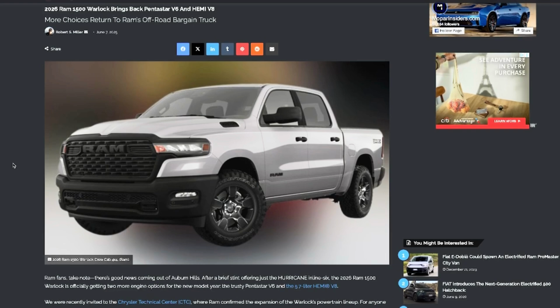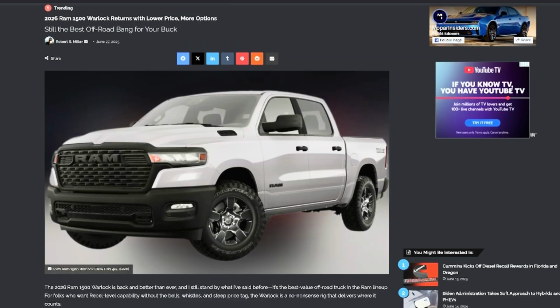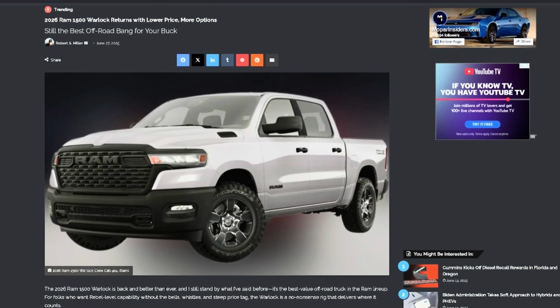And again, it was big news because it was going to lower the price of the Ram 1500 Warlock by somehow having the Pentastar under the hood. But again, if you wanted that Hemi power, you could go to it. So today, I posted this article on Mopar Insiders and 5th Gen Rams. Basically, we have the pricing for the truck.